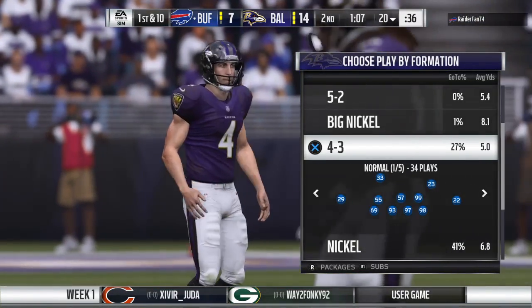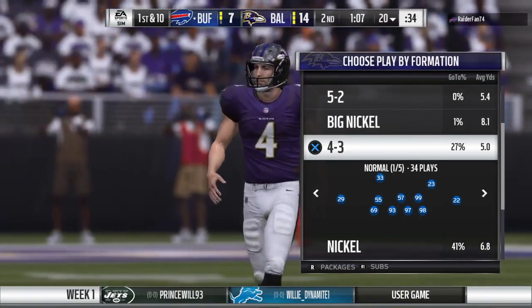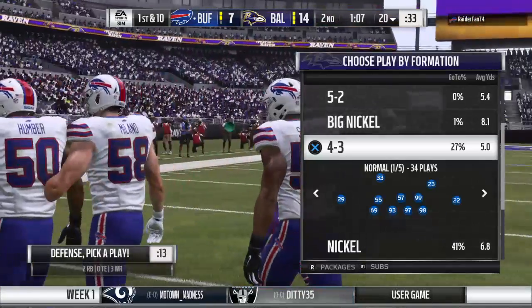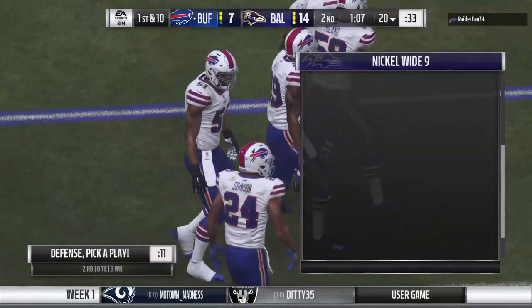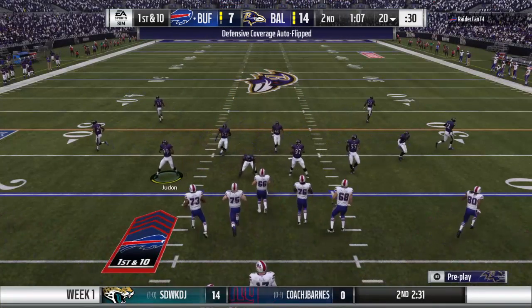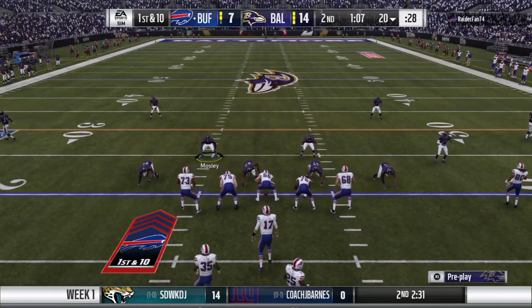Here's the Buffalo offense now as they get set to take over here. And last time wasn't pretty. One play and an interception. We'll see if they can do better. I want to see if they want to go ahead and throw the ball again now on this drive after what happened on the last one. Throw it on the first play. Give the quarterback some confidence. See what happens.